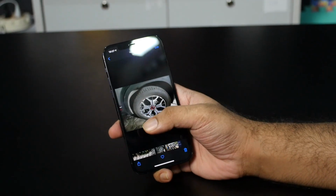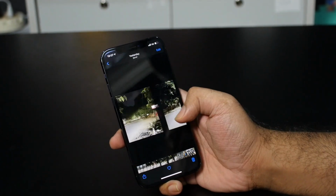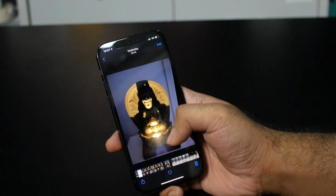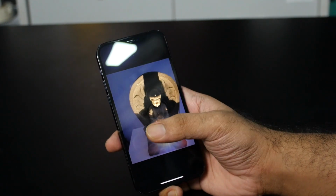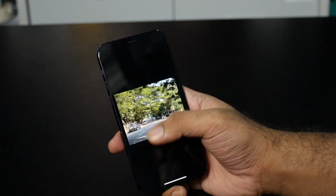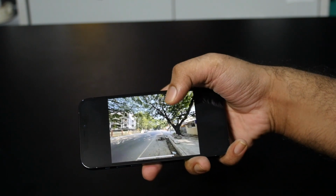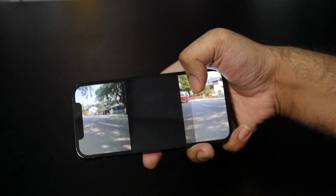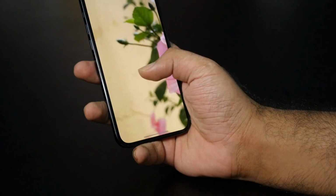Beautiful low light shots. This is in very low light conditions, but still the iPhone 12 Pro manages to keep up. Manages to get some really nice shots. These are shots which are taken in complete darkness, and still you can see that lens flare and the amount of detail coming in. These are the shots which use the wide angle lens, and this is the telephoto, and a really crazy amount of detail coming in from the camera.